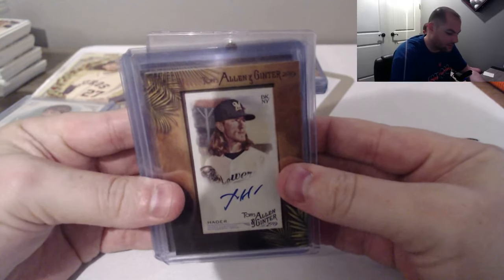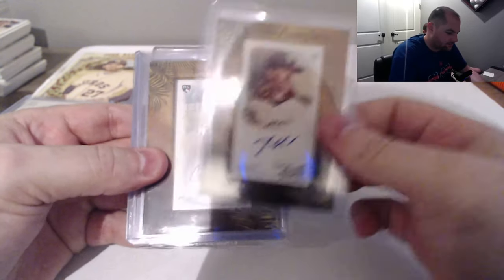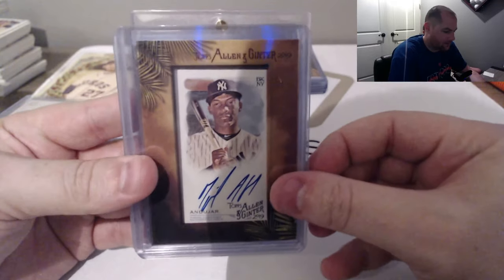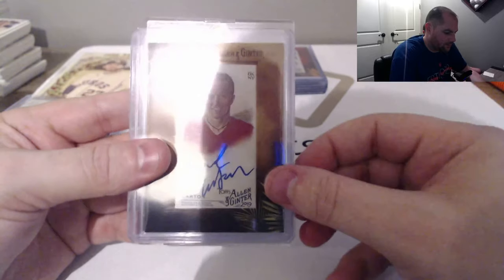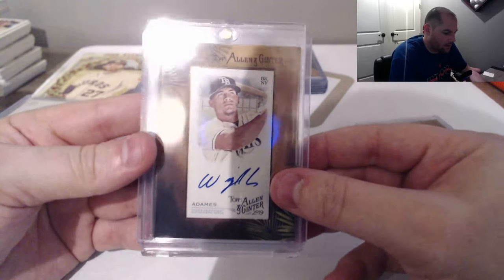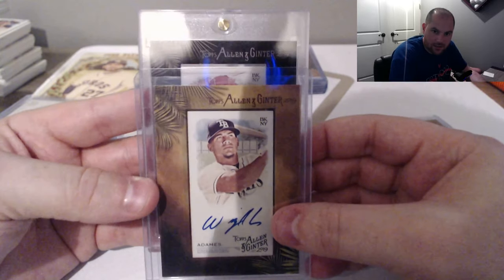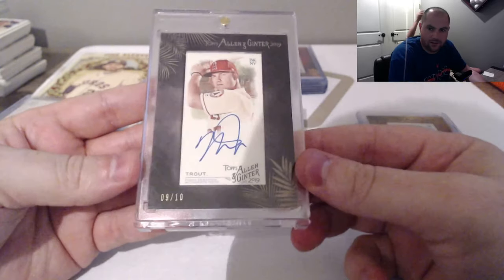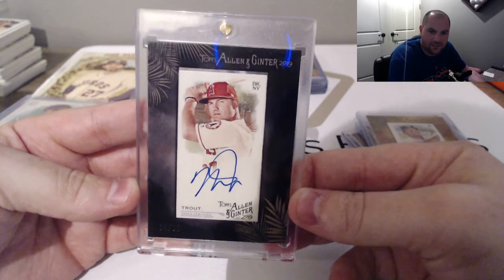The autos, you can see that mag in the back, we did something special. Josh Hader. Perez for the Astros, Miguel Andujar, Carton for the non-baseball spot, Willy Adames, and who's that? What kind of hat is that? Oh, it's Trout. Oh, it's 9/10. Oh, okay. Woo! Going out to the Angels. Bang!